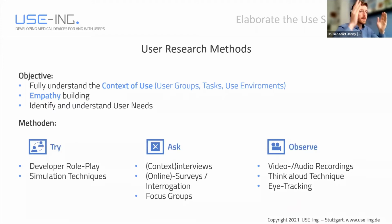I try to categorize them into basically 3 branches. So you have the category of trying something, you have the category of asking, and you have the category of observing. So some examples of methods for you on this slide. A developer role play, for example, a good way to try in early phases and raise your level of empathy, better understand your user. This is key in this phase. You also have simulation techniques. For example, in the gerontechnology sector, you have age simulation suits that you could use as a developer to better feel how it is to be old, and to derive user needs from that.